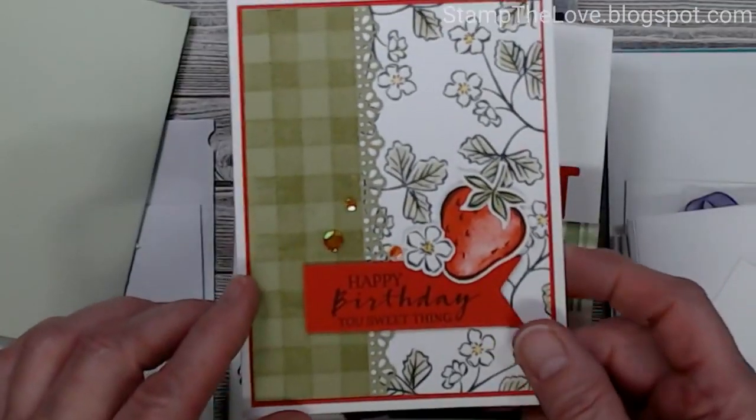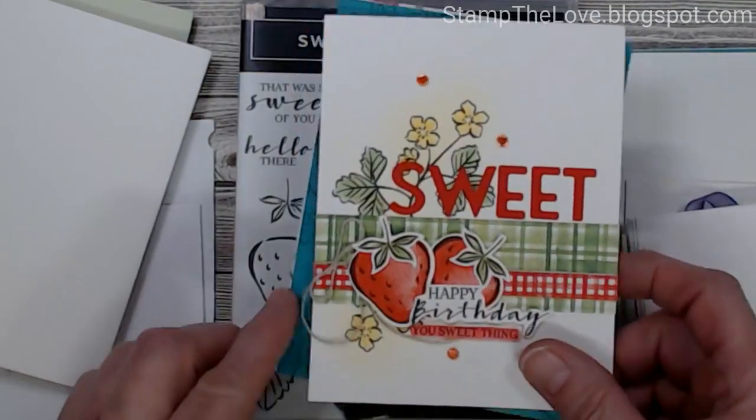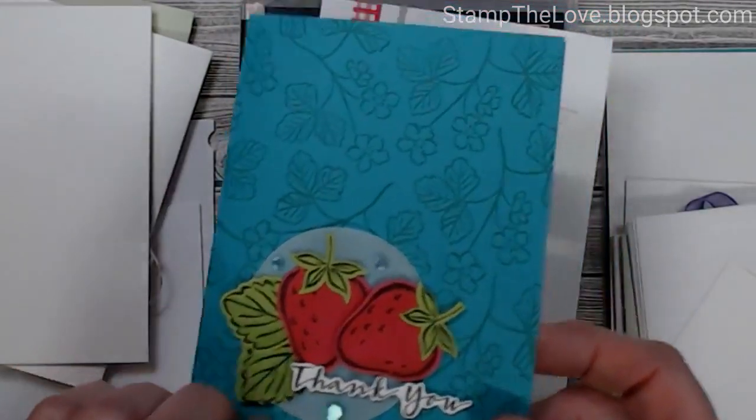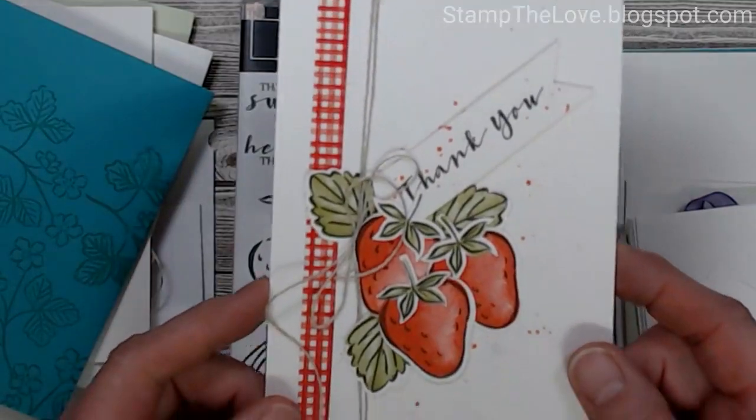So this is the first one. This is the second one. This is the third one. This is the fourth one. And this is the fifth one, okay?